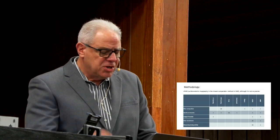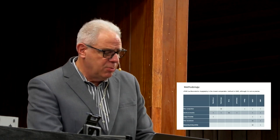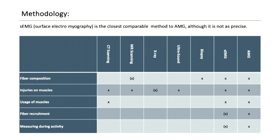This slide shows the methodology of how this device checks all the boxes, even better than electromyography, because with electromyography, it is difficult for the EMG to identify recruitment of individual fibers or quantity of fibers. And certainly the electromyography tends to be done in a more static type of testing, and so it is not something that gives us muscle function during activity. The CT scan, the MR scan, traditional X-ray and ultrasound, as well as a biopsy, none of those can give us all of the things that the EMG or AMG can give us.